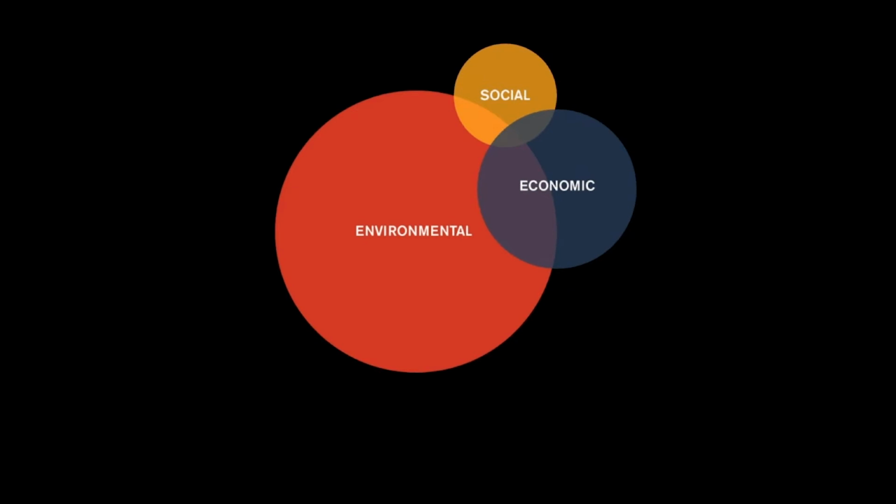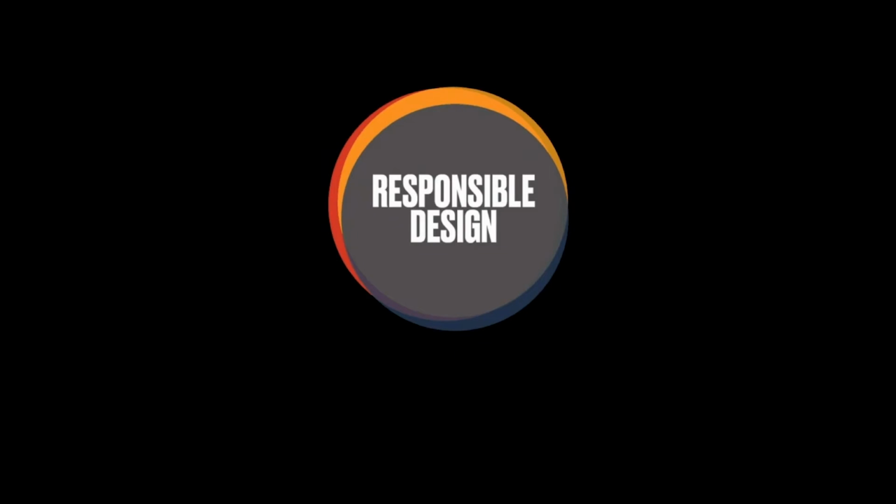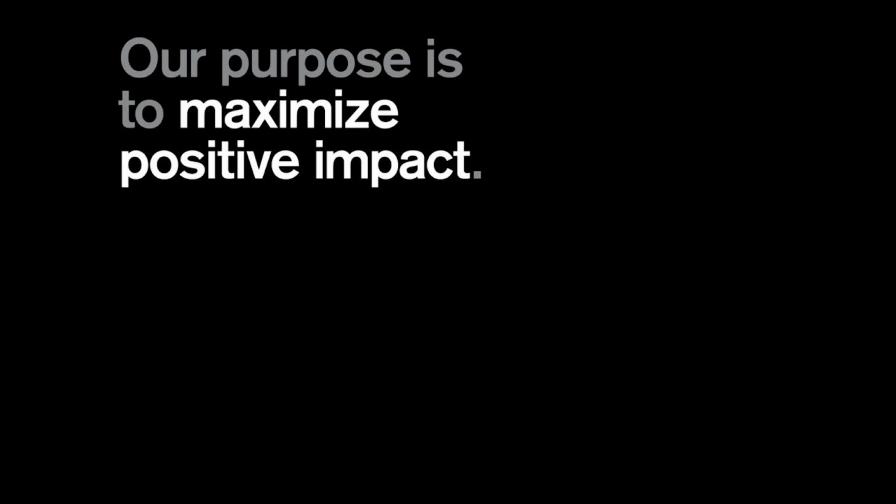What we've seen on this next slide is that there's been a disproportionate focus on environmental over the past number of years. Environmental is, of course, very important, but we believe we need to be focusing more on the social as well. Through really focusing on the social, we can all achieve what we call responsible design. And through responsible design, we believe our firm can achieve our purpose, which is to maximize positive impact.